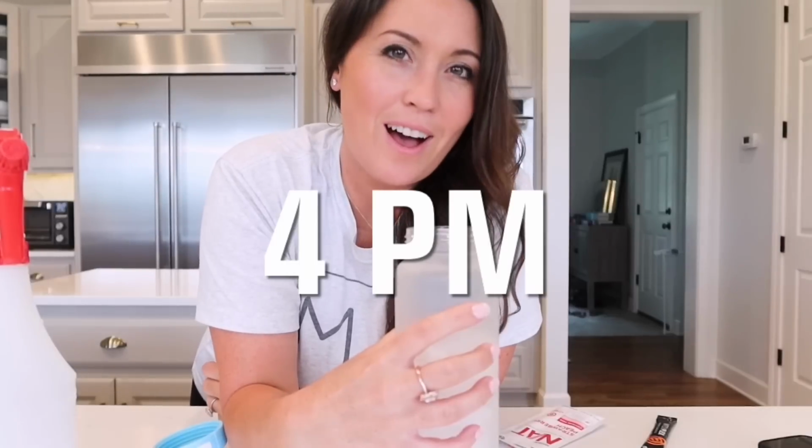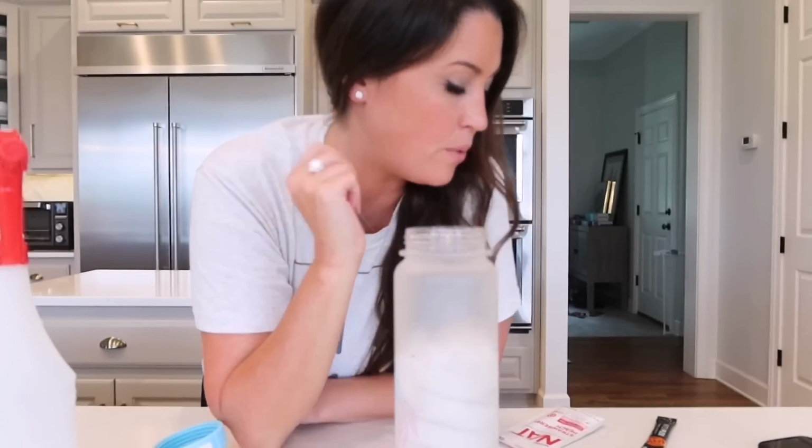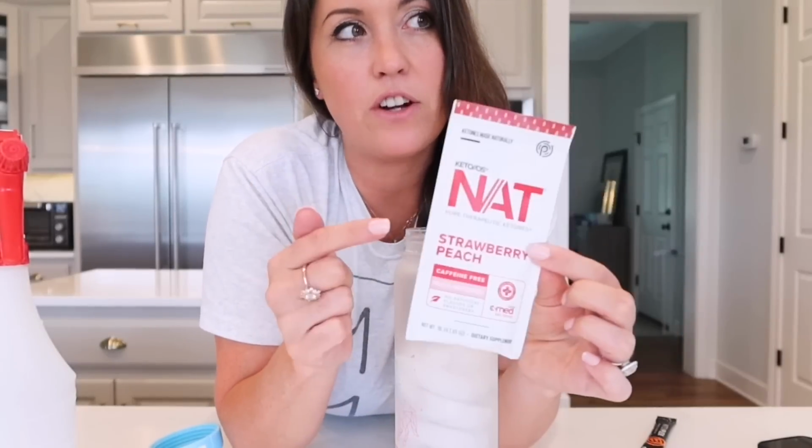It is 4 o'clock and I'm mixing up my second ketone of the day. I don't always have 2 ketones a day, but some days I do, and that is because, for one, they taste amazing. I love the way they taste. Also, I do like the boost of energy. I do like the boost of mental clarity. I do like how they make me feel, and also they help me stay on track, and especially on the weekends when it's so tempting to fall off track, they help me stay on track.